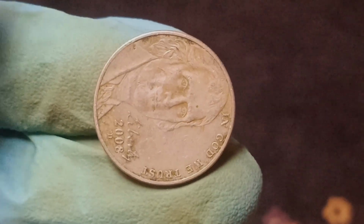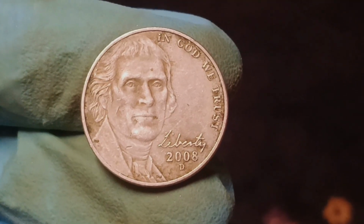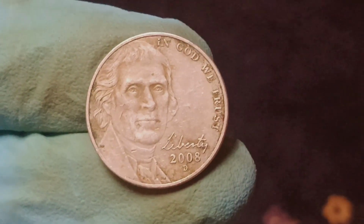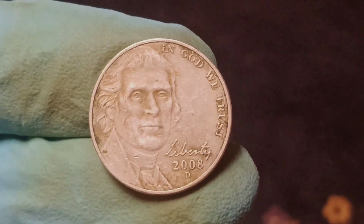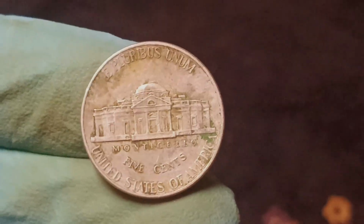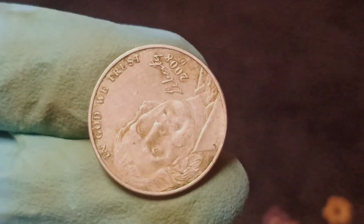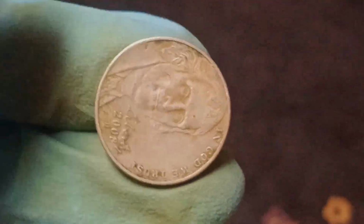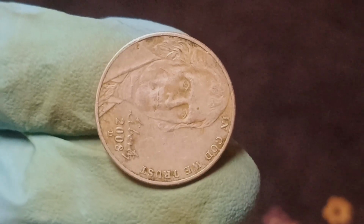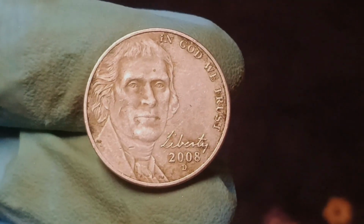Demand for authentic, high-grade, error-bearing 2008 D Jefferson nickels is stronger than ever, with prices continuing to rise and collectors increasingly willing to pay record-breaking amounts. As more discoveries are made, and as the mystery surrounding these rare errors deepens, the story of the 2008 D nickel continues to grow, inviting new collectors, dreamers, and treasure hunters into its orbit. And that's why this coin, so unassuming in appearance yet monumental in impact, remains at the very top of the list for anyone serious about numismatic investing or simply chasing the dream of discovering unexpected wealth.